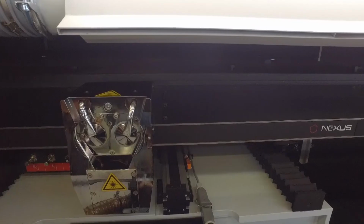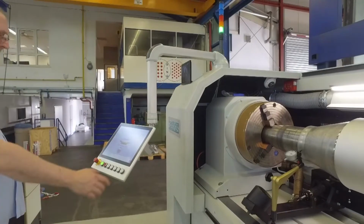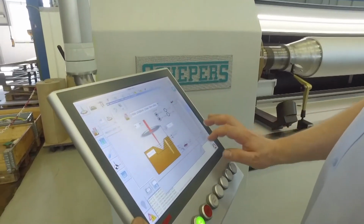We're looking at our new direct laser machine with a 4-beam laser system which can be extended to an 8-beam laser system. The advantage of this new system is that we are able to engrave 4 times faster than the existing systems.